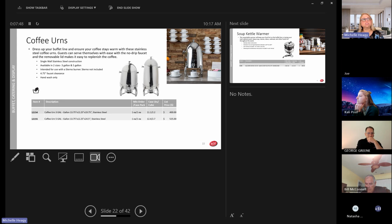So it's a single wall stainless steel construction available in two sizes, the 3 gallon and 5. And it uses Sterno fuel. It doesn't come with it. We don't sell the Sterno. The faucet clearance is almost 5 inches, which is great. And it is a hand wash, but it's a really beautiful product. And then you can see your list price, you're under $200 net to sell the 3 gallon. So, I mean, it's really very affordable.